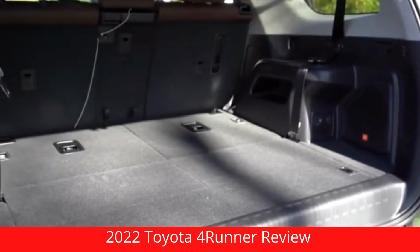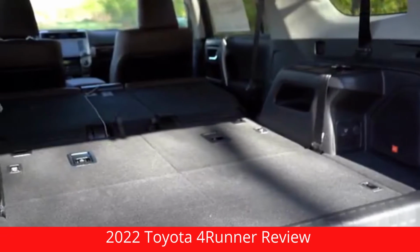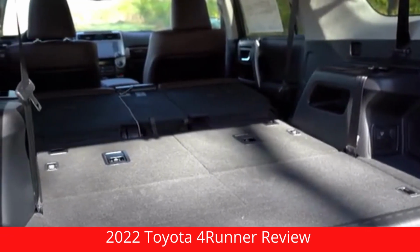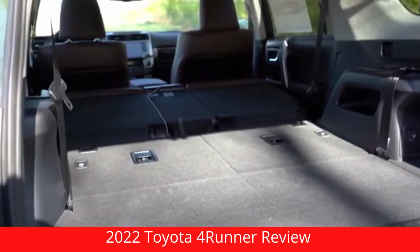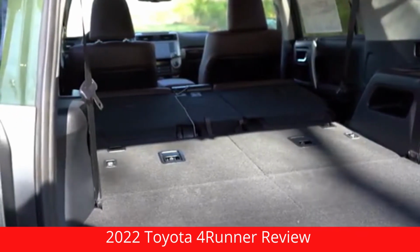With that 3rd row folded down, that bumps up to 47.2 cubic feet, and with all rows folded, that is going to come in at 89.7 cubic feet, which is pretty darn impressive. That's more than the Highlander, it's more than the Palisade, it's more than the Pilot, it's more than the Telluride, it's more than just about all other 3-row SUVs out there. So definitely a good bit of space there.